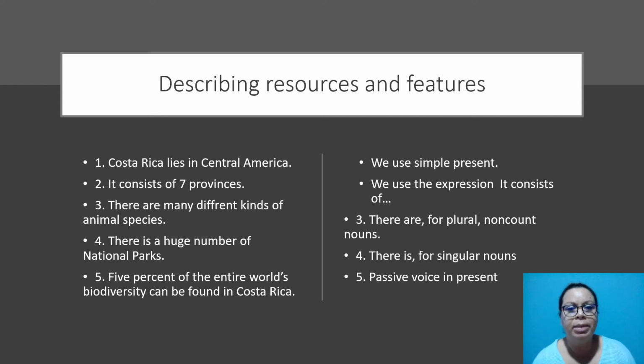The next topic is describing resources and features. Here what we are doing is giving a characteristic of a place mostly, okay? This is what we have in the book, describing places. I made some examples about information of Costa Rica. So we say Costa Rica lies in Central America, okay? Lies is in present. For describing, we use simple present.